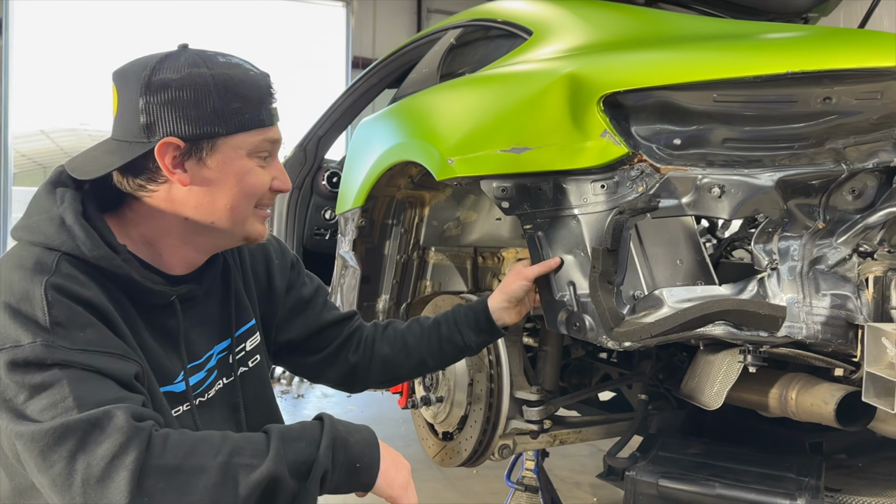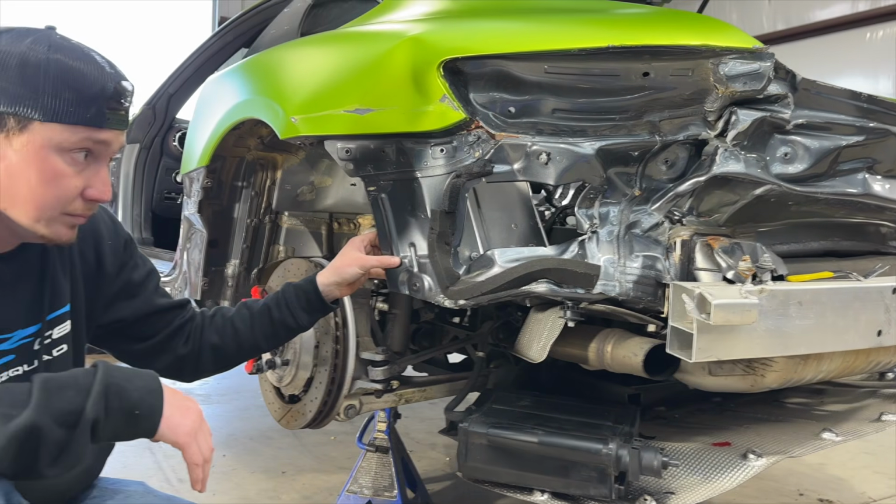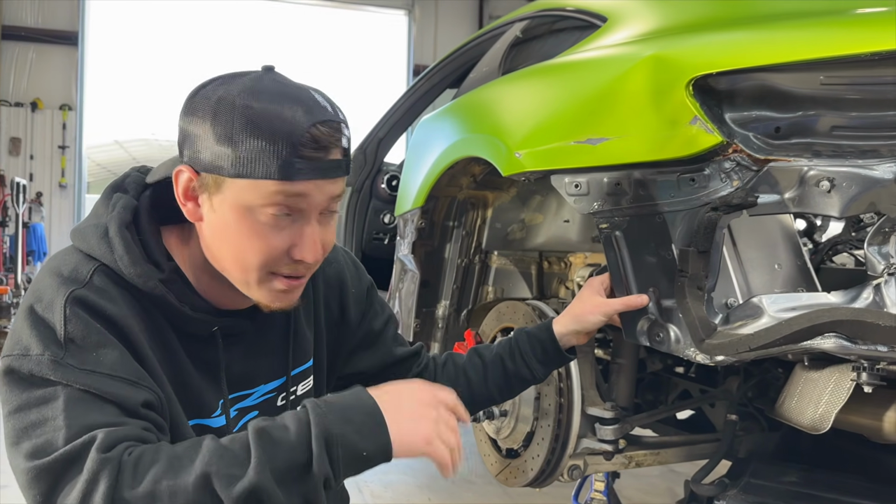It does. So right now, let's go ahead and remove a few more things, and we might just go ahead and pop in that exhaust. Pop in the exhaust and then pop it on the frame machine.